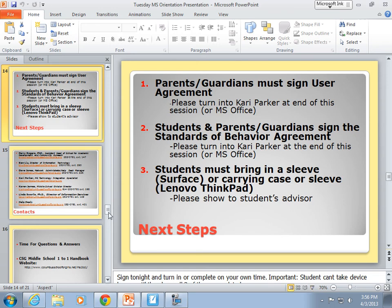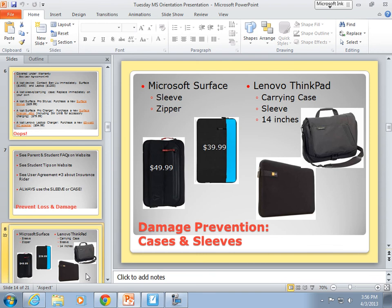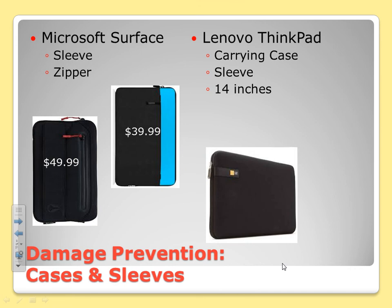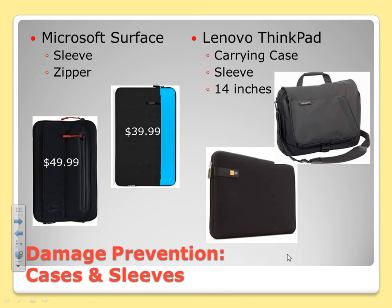So I know you're not supposed to jump around like this, but again, I just wanted to show you this. Before they can take the device home, we're asking that each girl shows their advisor either the carrying case or the sleeve that they have purchased. So those three things need to be done. We need to have the user agreement, the behavior agreement, and proof of a carrying case in order for this to happen.